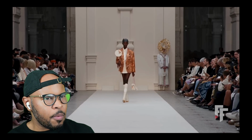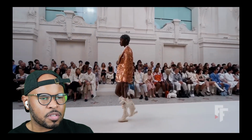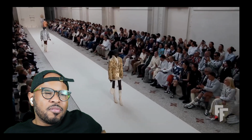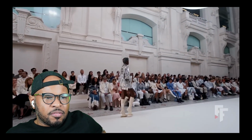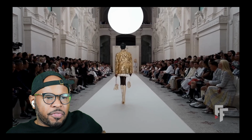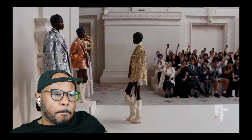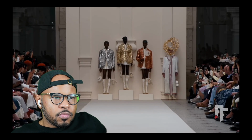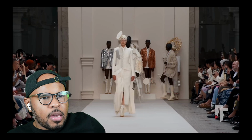Insanity. Now what is this? Come on with this little mini skirt, with this jacket. Just obsidian. Oh, I love. I love. Bronze, silver, and gold. All right, Thom, you've done your thing once again.